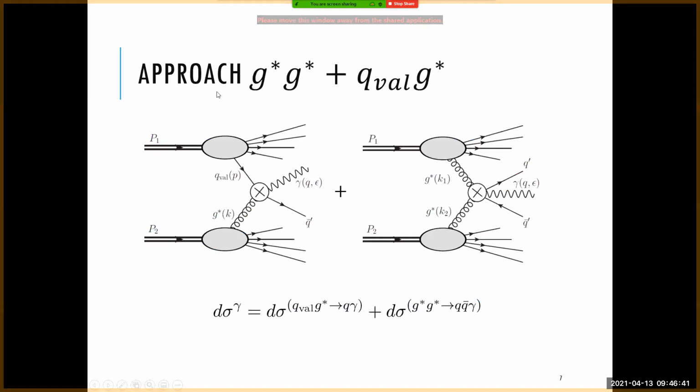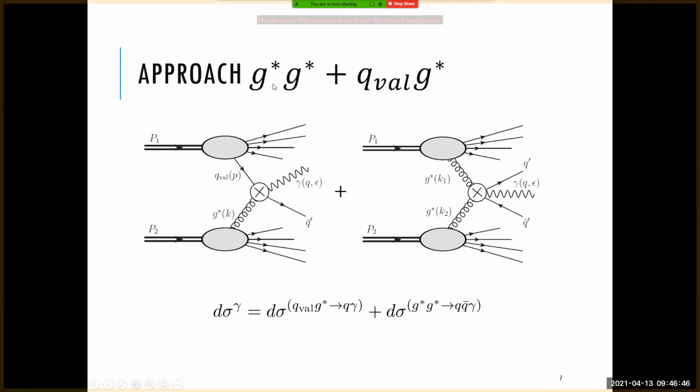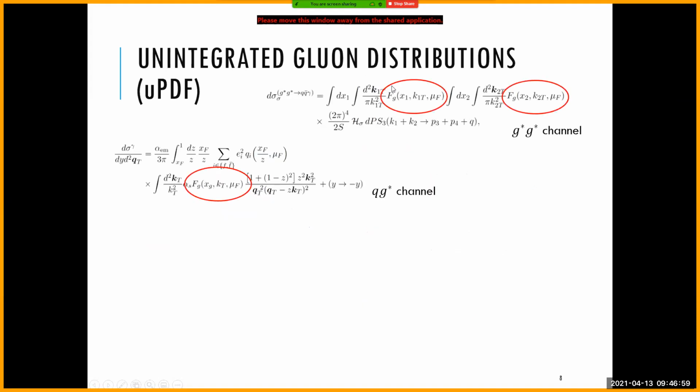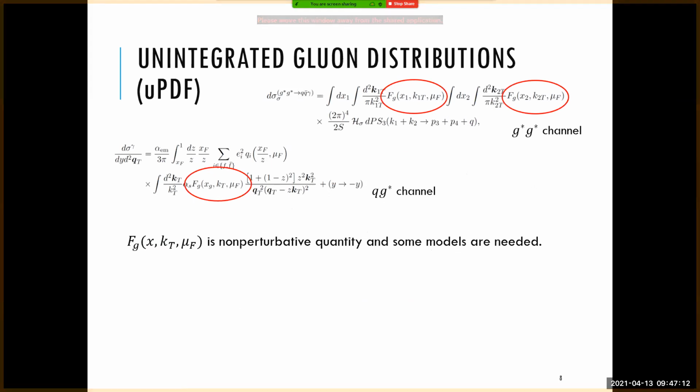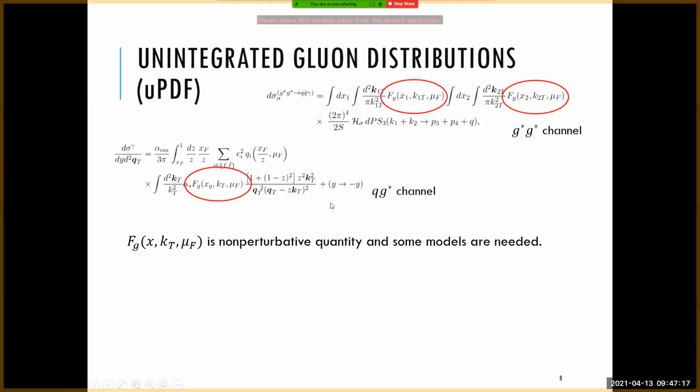So this approach, this next to leading order approach, is a sum over G star and Q valence, so two contributions. And this Q valence is the same as calculated before. Okay, so one thing which we also need is unintegrated gluon distributions in both channels. These are non-perturbative quantities, and some models are needed for this.